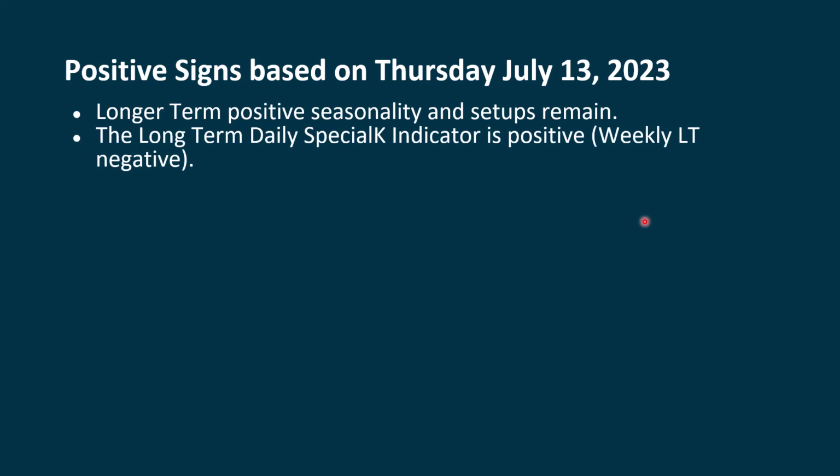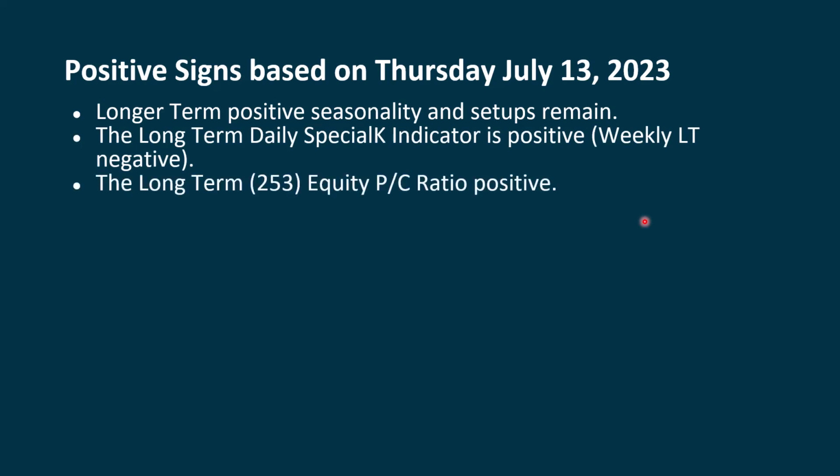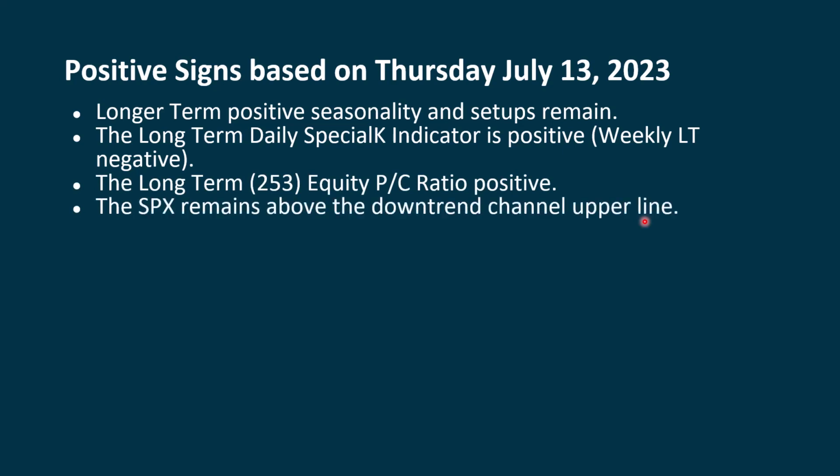Our daily special K chart is positive. Our weekly chart continues to be negative. The longer-term equity put-call ratio continues to be positive. The S&P is still above that downtrend channel upper line, and we're getting further away from it now. We're still in a risk-on posture.